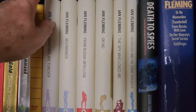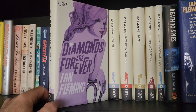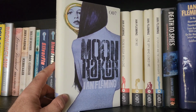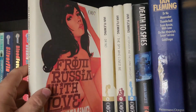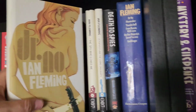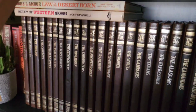Now, these are beautiful hardcovers. I didn't get them all because I couldn't afford to at the time, but I got a few of them. Beautiful hardcovers. Look at that artwork. Diamonds Are Forever, Moonraker. I'm just happy to have these. You know, I wish I could get them all. Maybe one day I'll get them all. Look at that, From Russia with Love. Beautiful, beautiful hardcovers. And there's Dr. No, there's Honeychile Rider. Looks like Ursula Andress. I mean, they're beautifully done books.